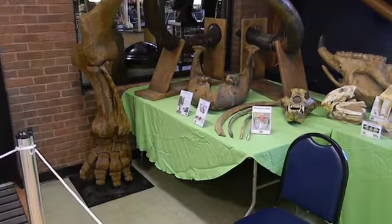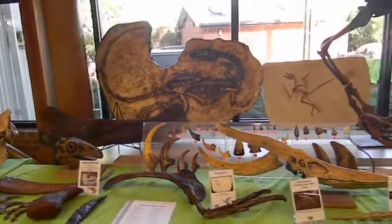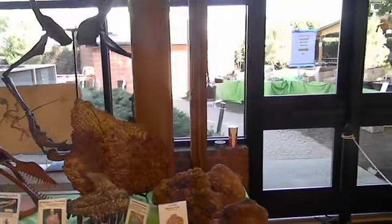Here we are at the Turtleback Zoo. We're starting off with the Ice Age exhibit. We're going to move along pretty quickly, moving into dinosaurs. Outside, pretty tough to see. We have the sluice, gemstone mining, fossil dig, as well as our store.